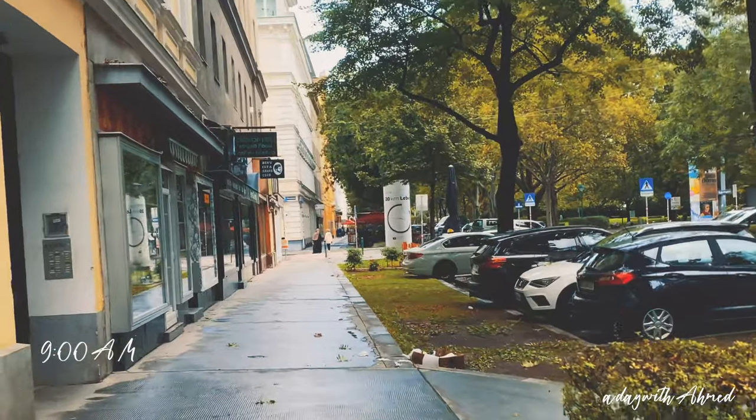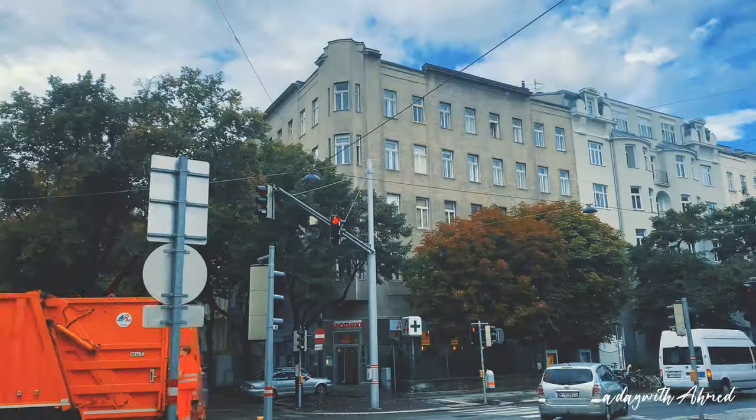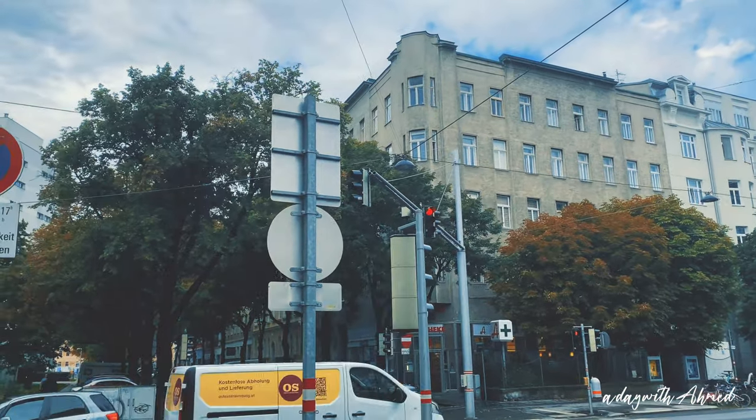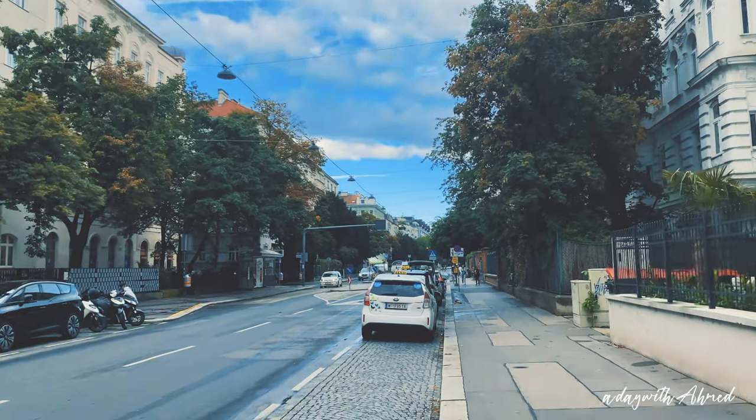The streets are absolutely soaked, and to be honest, it's a little bit early in the year for Vienna to have such rainy weather. This kind of gloomy weather is usually quite common in October, which is quite strange given that we're only at the end of August.